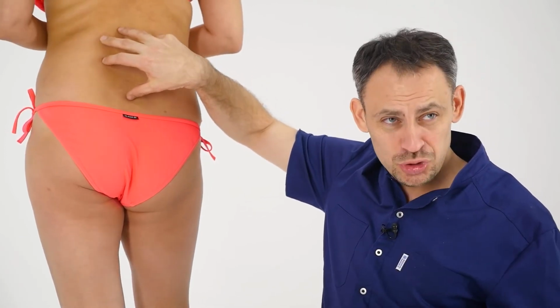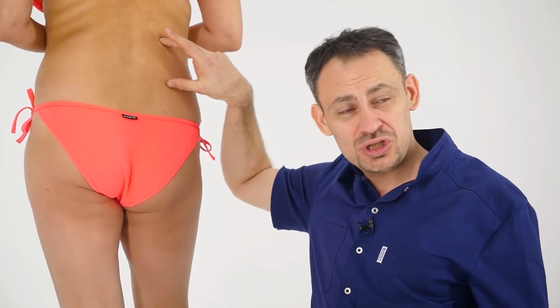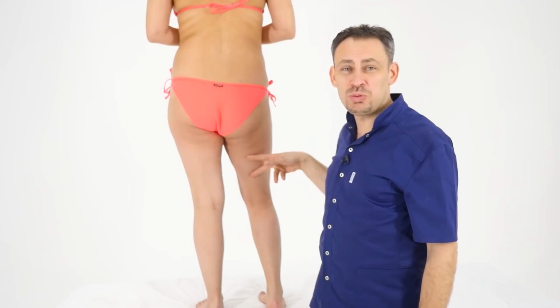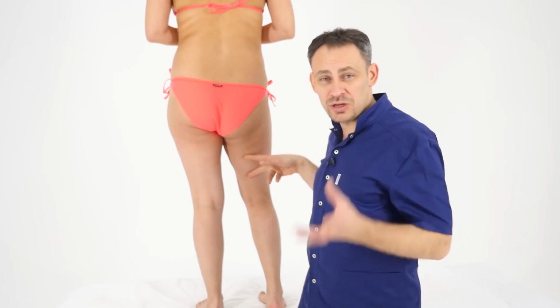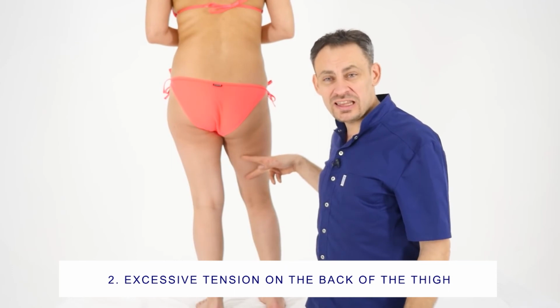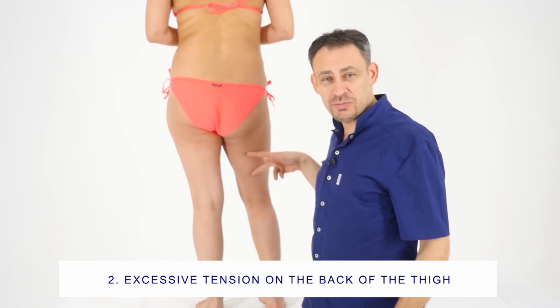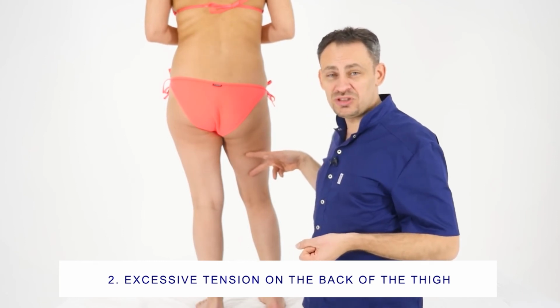The second way to compensate for the non-functioning gluteus maximus muscle will be excessive tension in the posterior surface of the thigh. This is also not ideal because it is on the back of the thigh that a large number of arteries and veins pass. Thus, excessive tension of the back surface will lead you to cellulite and varicose veins.